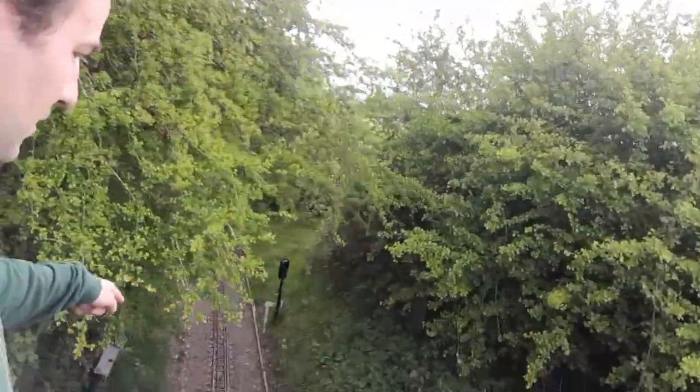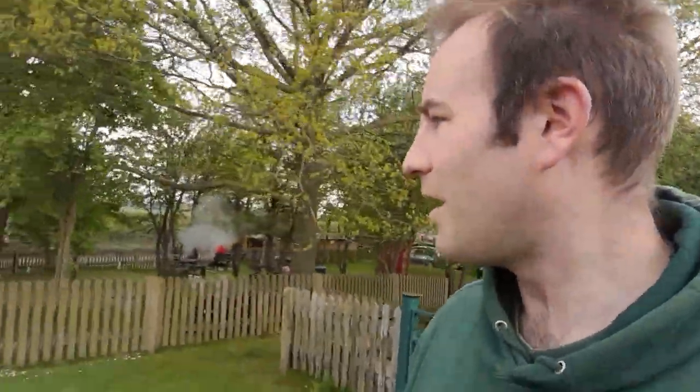be able to see a train come through the tunnel. So we come up to here, and there's this little picnic area up here above the tunnel. So you should see the railway line. There it is. That's the railway line down there. It goes directly under us. Not sure when a train's going to come. If I don't see one now, I'll come up here later and film.